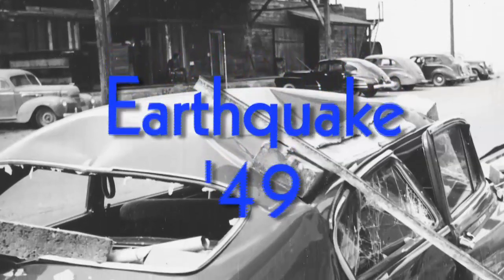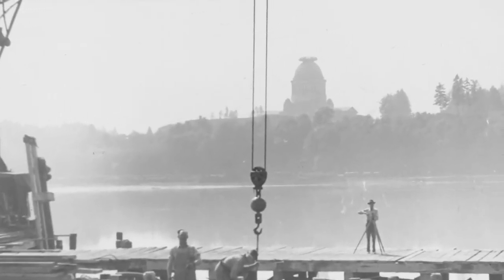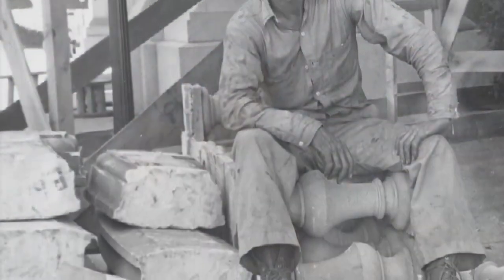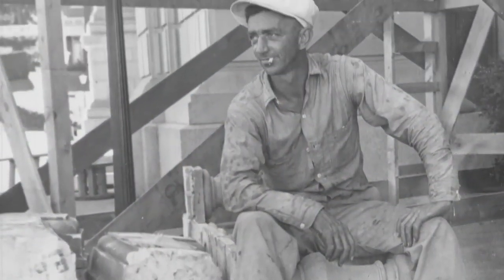In 1949, most of the damage, they believe, was confined to the lantern, which is the structure on top. And in fact, they tore the lantern off completely and replaced it with what we see today. My grandfather was hired after the 1949 earthquake to be the foreman on the crew that deconstructed and reconstructed the cupola and the lantern from the damage that happened during the earthquake.